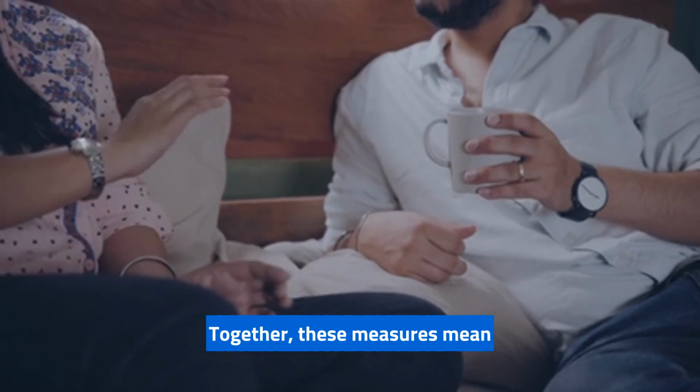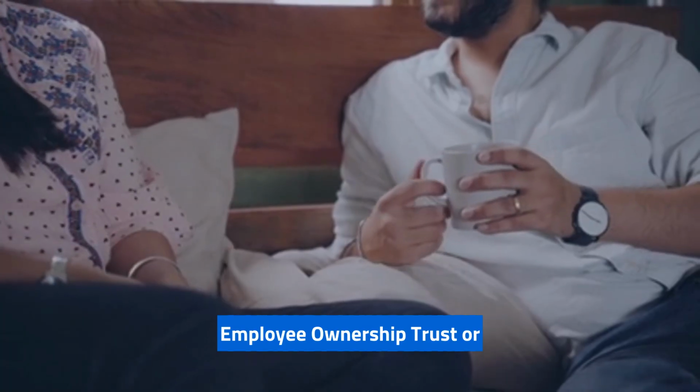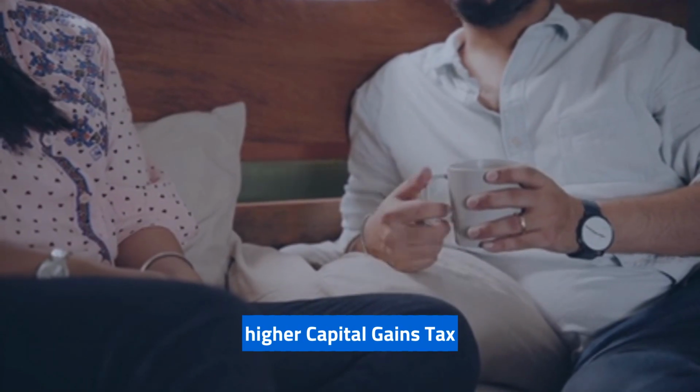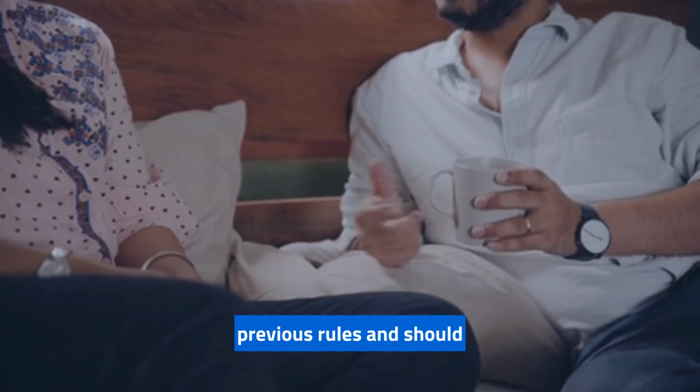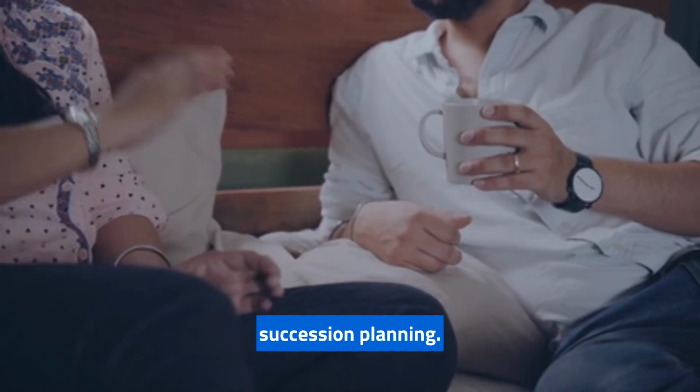Together, these measures mean that business owners planning an exit via an employee ownership trust or a relief qualifying share sale are likely to face higher capital gains tax bills than under the previous rules and should factor the new rates and timings into their succession planning.